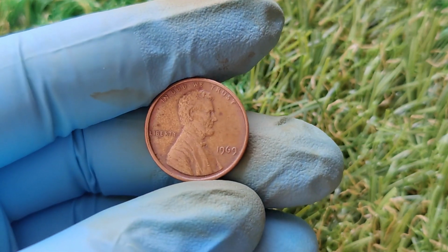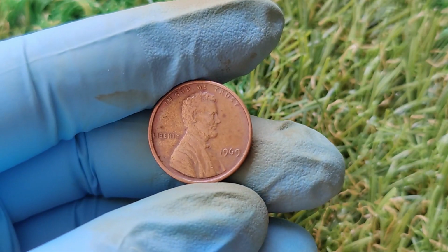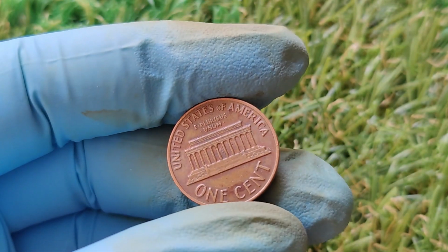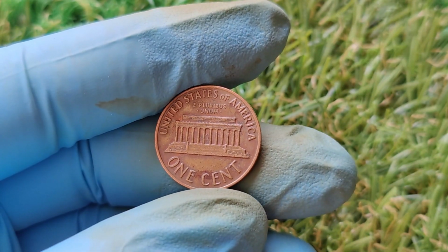Now, you might be asking, how do I know if I have the real thing? Well, there are a few important things to check. First, you must see the S mint mark below the date that shows it was made in San Francisco. Second, you want to look very carefully at the words "Liberty" and "In God We Trust." The doubling should be clear and very noticeable, not just a little blurry.